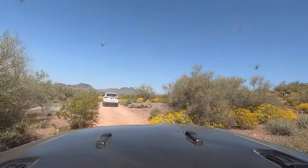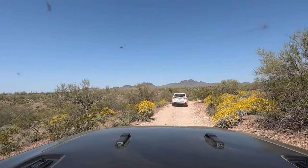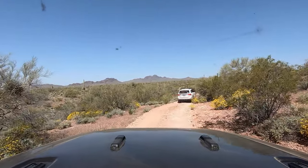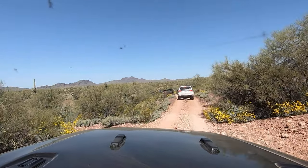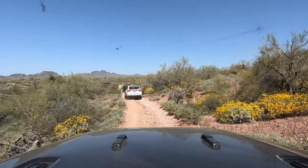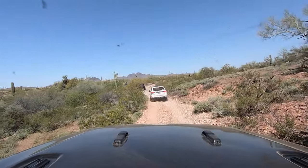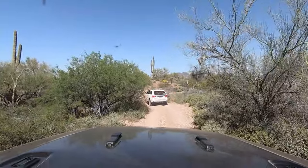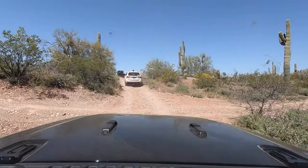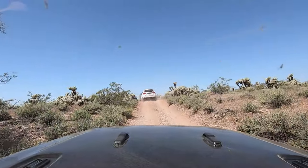Little wildflowers here. Again, the rainy season. The excessive rainfall that we had this winter really brought the flowers out. So for my East Coast friends who watch the channel, what do you think of the Arizona desert out here? It's pretty cool. A whole different way of wheeling than back east.